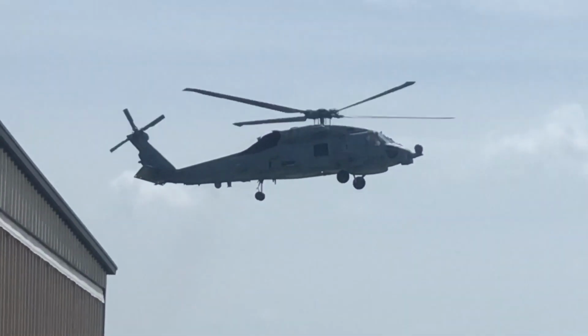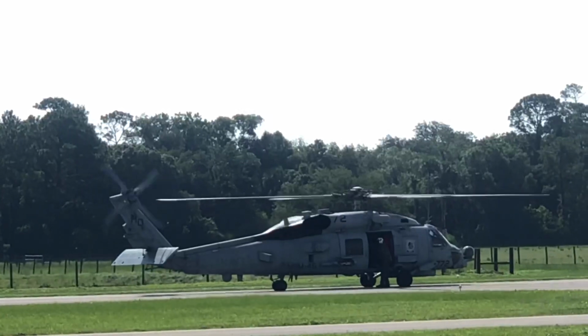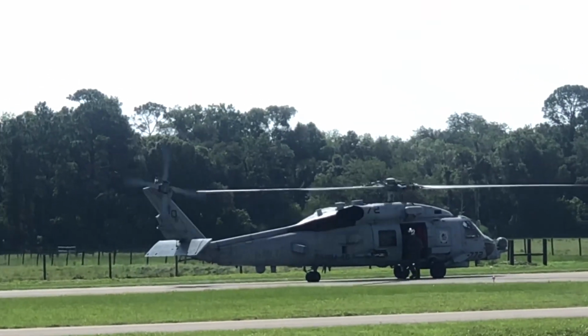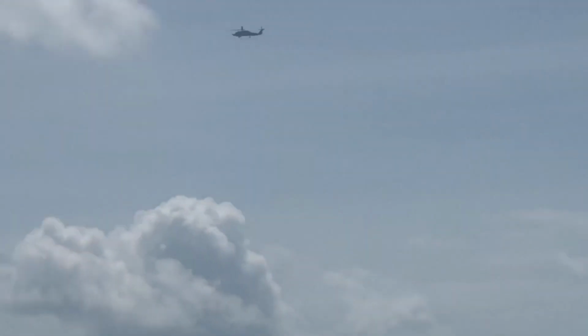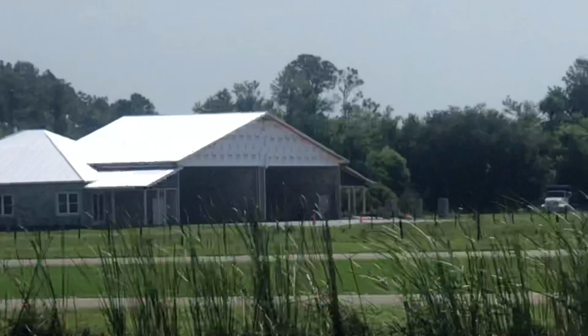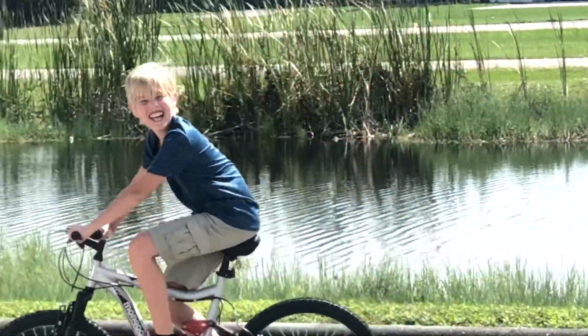Now, I realize some airports you're lucky enough to see military airplanes on a regular basis, but not here at X-50, so the Blackhawks coming in was a surprise for us, and luckily Nathan happened to be out on his bike, and he got to see them.